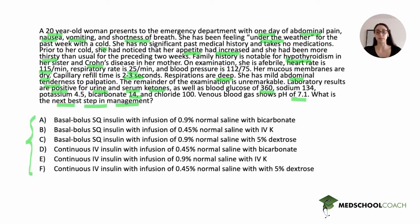Some students develop a system where they highlight the right side of the number if it's elevated and the left side of the number if it's low, or vice versa. You can figure out a system that works for you. But once you check that number with the reference range, I don't want you to ever waste your time looking back at that table again. So that's why highlighting the abnormal vital signs and the abnormal lab values is so crucial, because it's going to be a huge time saver if you need to look back at the stem.